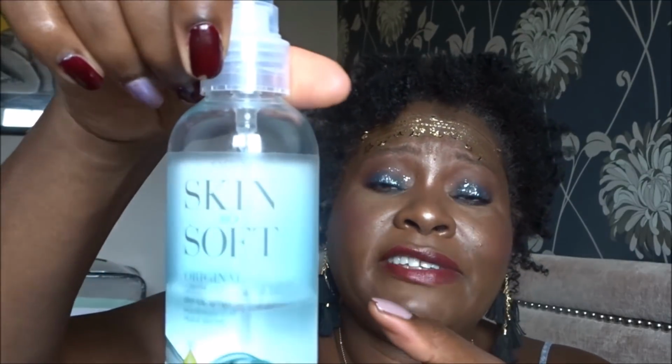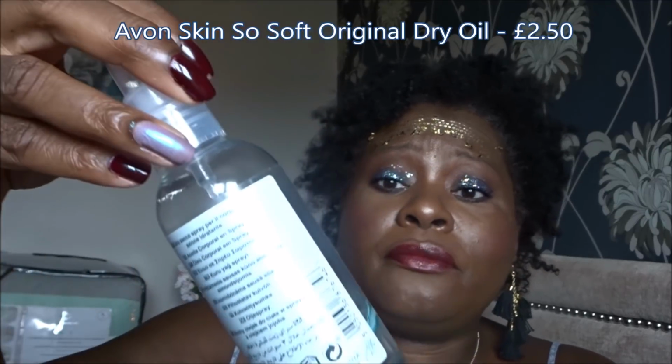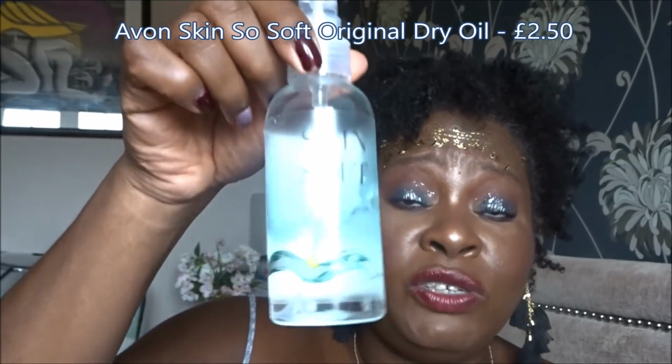As a body moisturizer, I don't think you've ever heard me mention this one before, but I have some mobility issues. Some mornings I have a lot of difficulty in just reaching areas and just moving about. This for me has been a bit of a lifesaver. It's from Avon and it's a Skin So Soft spray. I bought this when I bought that Avon beauty box, that letterbox makeup kit, which was a bit of a fail, but I bought this there and I've just really enjoyed using this.